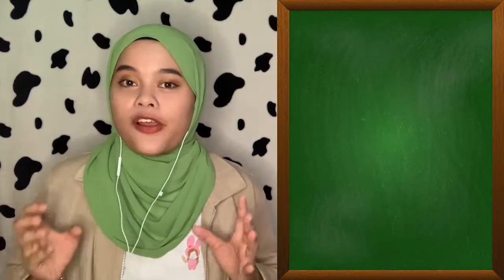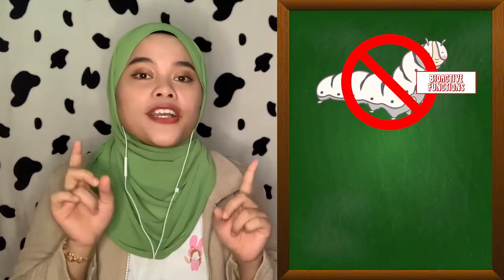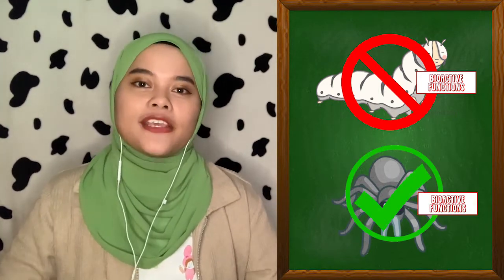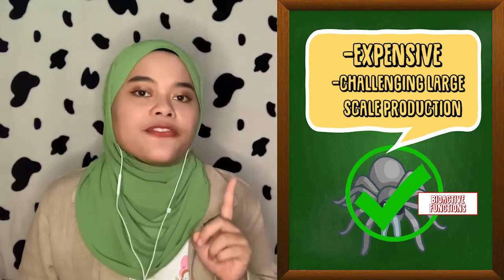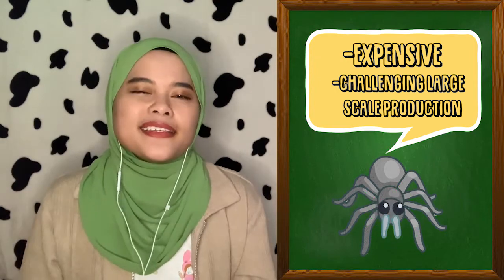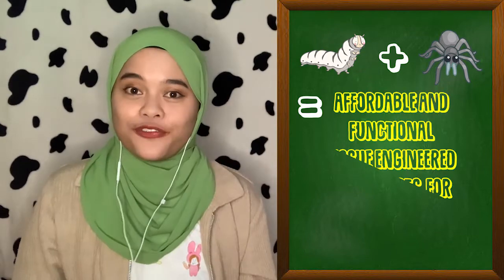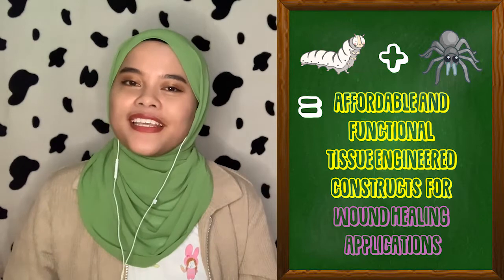However, the silk fibroin that we retrieve from the silkworm cocoons does not have bioactive functions. Meanwhile, on the other hand, spider silk proteins can be produced in fusion with bioactive protein domains, but the recombinant procedures are expensive and large-scale production is challenging. So, the best win-win solution is definitely combining these two types of silk to fabricate affordable and functional tissue engineered constructs for wound healing applications.